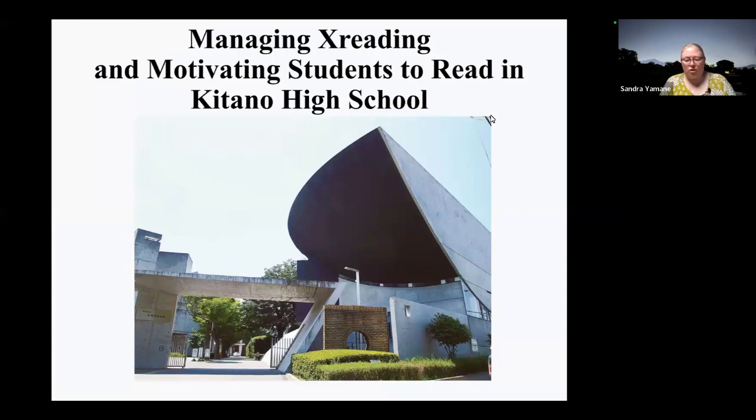She's developed her own teaching materials and is interested in practical ways of supporting student learning. At Kitano, she's introduced Xreading to make extensive reading more accessible and support fluency in large mixed ability classes. She's been teaching for 43 years and will be retiring at the end of this year.